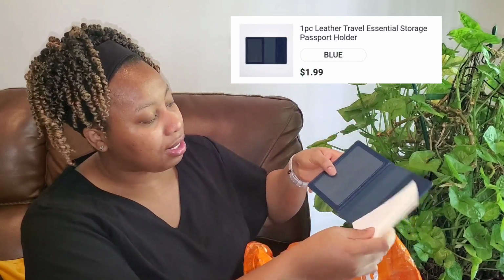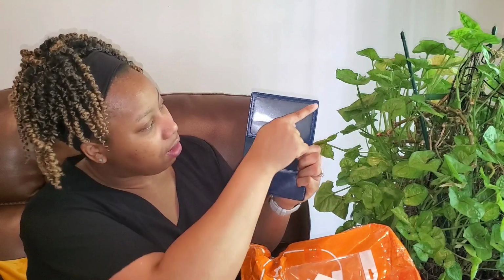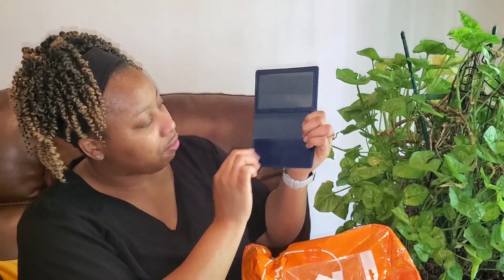I might have to come back around to this because I don't remember what that is. Oh, I'm very excited about this because this is a passport cover. I've had one in the past. It's not like this though. The one I had didn't have this clear piece here, and it had this right here and here. So this one is different.